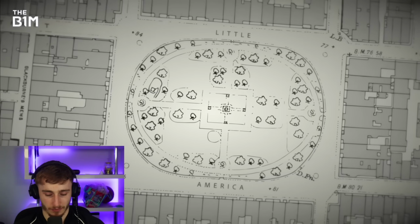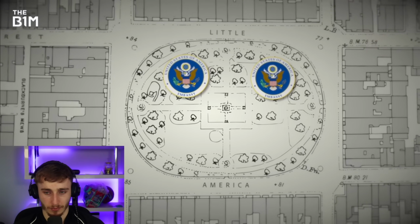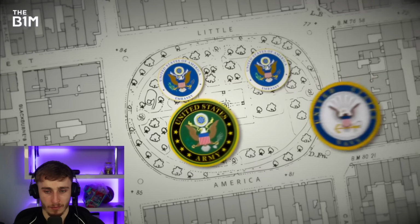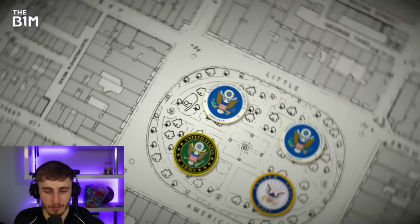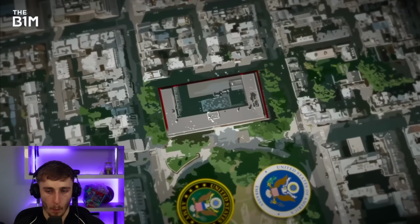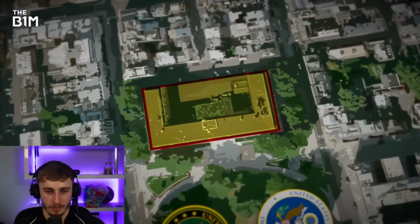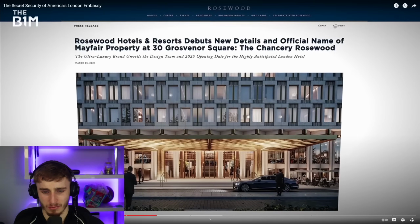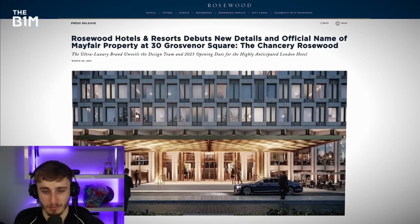Since then, it's housed 2 former embassies, and during World War II, it housed the European headquarters of the US Army and Navy. Then, in 1960, the US mission moved into this purpose-built embassy on the west side of the square. So this is still quite not a new building, but it was built, what, 60 years ago? It's currently being turned into a hotel, but its appearance hasn't changed much since it was first opened.